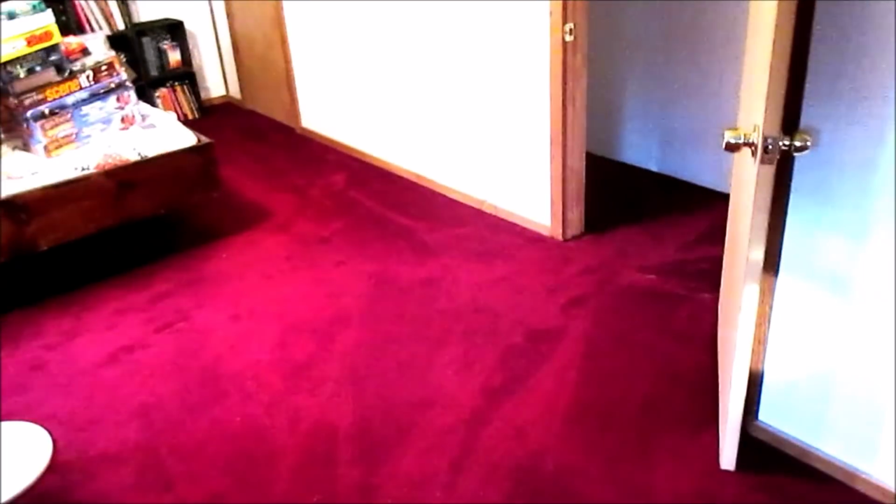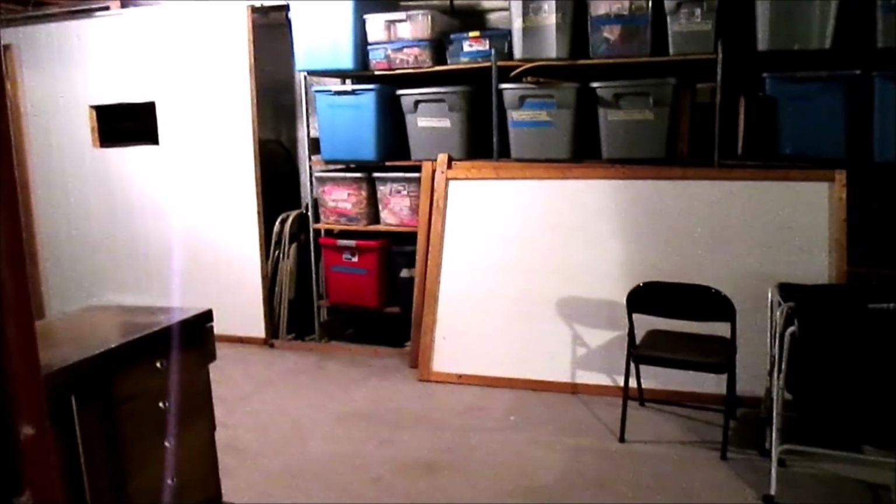So that is what I woke up to Monday morning, and that is what I spent the whole day dealing with. And we still don't have hot water because we need to have the tank put in, which is not cheap. So this is just the chaos of the basement, and everything has to be 100% dry before I move anything back or it will get moldy. And that's why the fans are going to dry everything off.